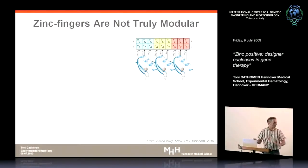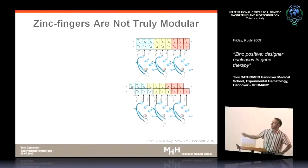So why are modular assembled zinc finger nucleases not working as well as the zinc fingers that come out of the screen? Of course, the answer is very simple: zinc fingers are not truly modular. So this is what we thought is actually the case. As I said before, each zinc finger recognizes three bases on the DNA level. But what actually happens is that some amino acids also recognize a fourth base in the opposite strand of DNA, meaning this amino acid will bind to an A, so that here it has to be a T. And if the T is not present, the zinc finger doesn't have a good specificity.